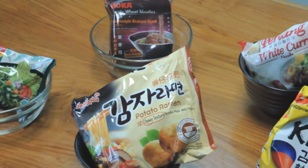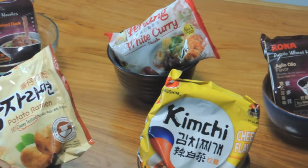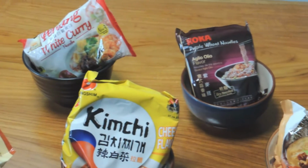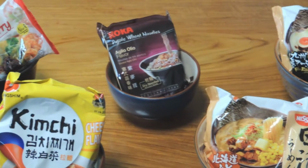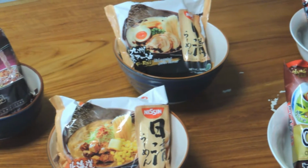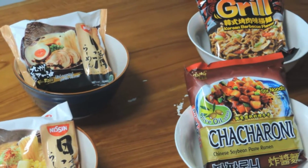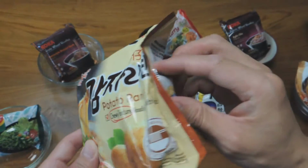I have 10 unique flavors of ramen in front of me. I will go into more details of each flavor later on. This is how it will be done. The instant ramen will be evaluated according to its taste, texture, and chewiness. Then a number of 1 to 5 will be assigned to each category, 1 being terrible and 5 being excellent.